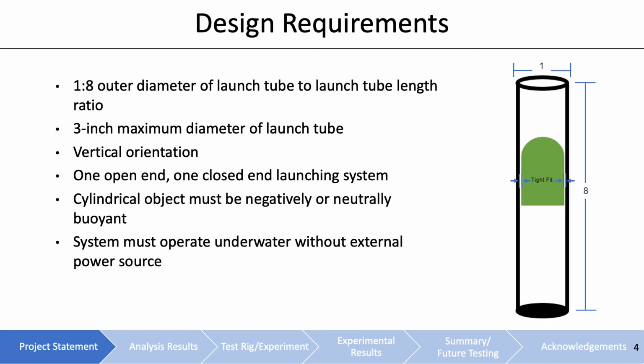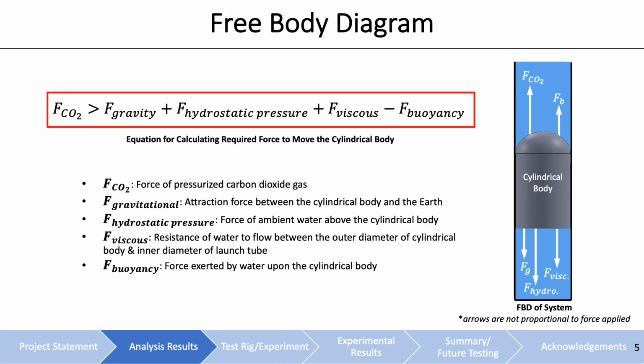Our design requirements include a 1:8 ratio between the outer diameter and length of the launch tube. The diameter of the launch tube can be no more than 3 inches. The system must be launched in a vertical orientation, and one end should be open to the environment while one is closed. The cylindrical object needs to be negatively or neutrally buoyant, and the system must operate underwater without an external power source.